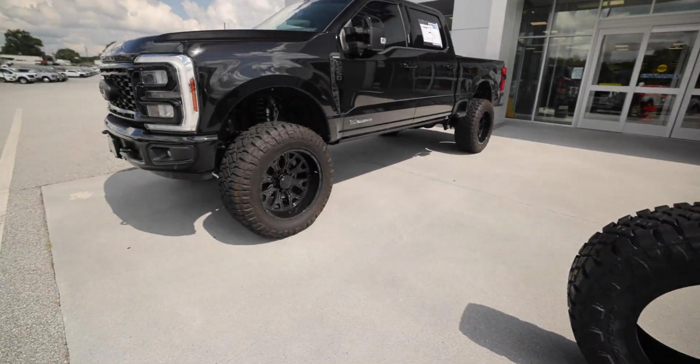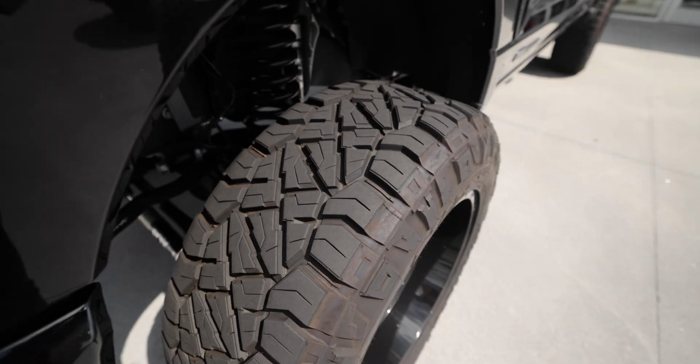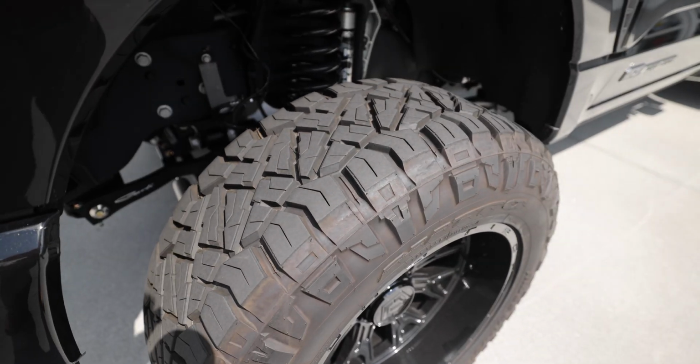Right outside, more custom action, the Nitto Ridge Grappler. If you watched my videos before, you've seen this tire. It is the king dominating the segment, and it still is.